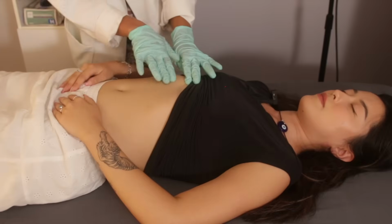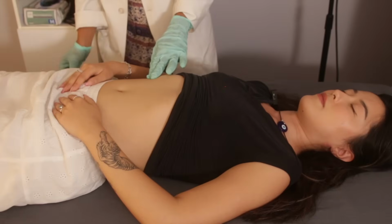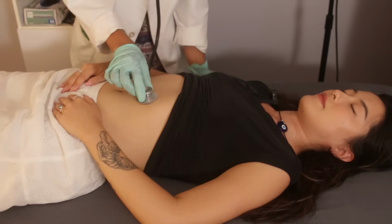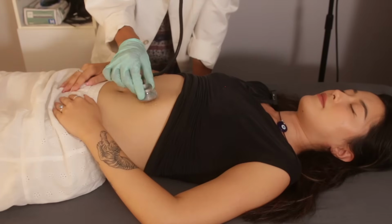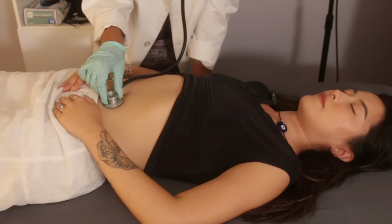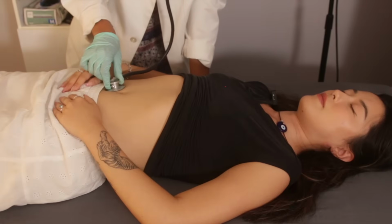Umbilicus looks good. Everything looks symmetrical. I don't see any bruising or discoloration. All right, let's have a listen in your abdomen. Okay. Sounds like you're a little bit hungry.